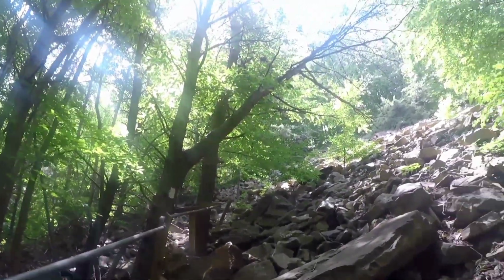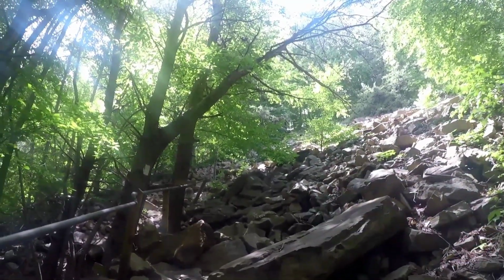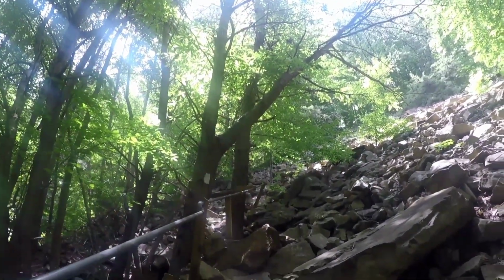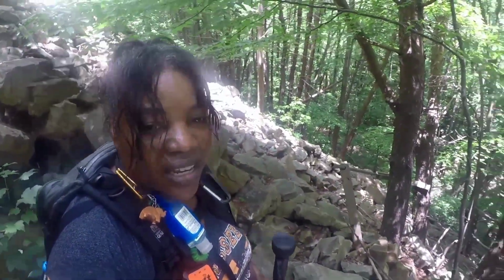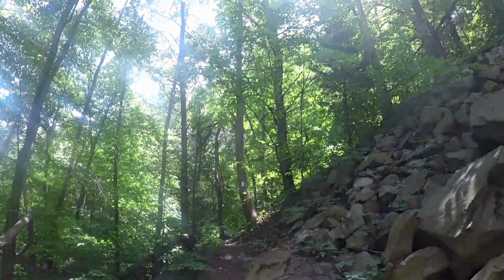All right, let me put it away because it's really, really rocky up there and I don't want to film. I'm just giving y'all a look at it, and then I'll film it when I get to that white rock right there. Look at that. Woo, that was a climb. Oh! All right, so here it is. There it is right there. So I'm going to get over that way just a little bit.